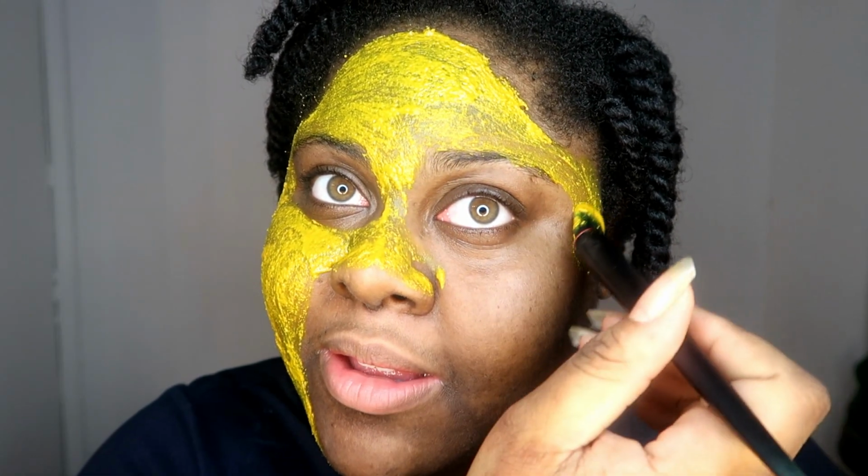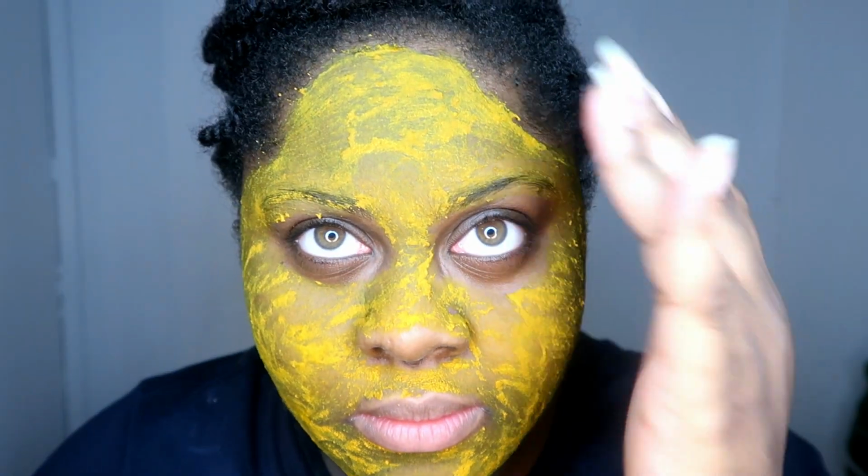Once I applied the face mask, I did leave it on to dry for about 30 minutes. Once it dried, it did feel a little bit tight on my face. Then I washed off the mask with warm water. I did exfoliate as well, and then afterwards I just moisturised my face with coconut oil.